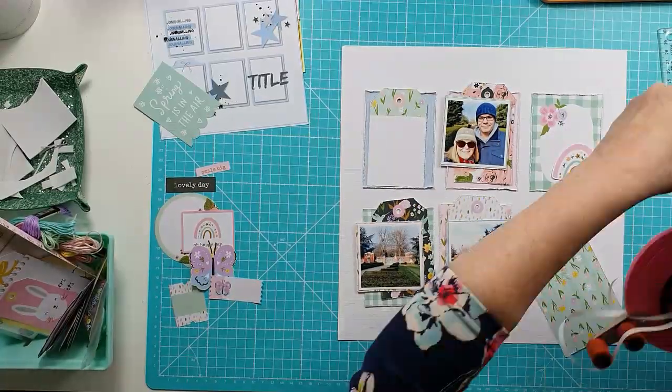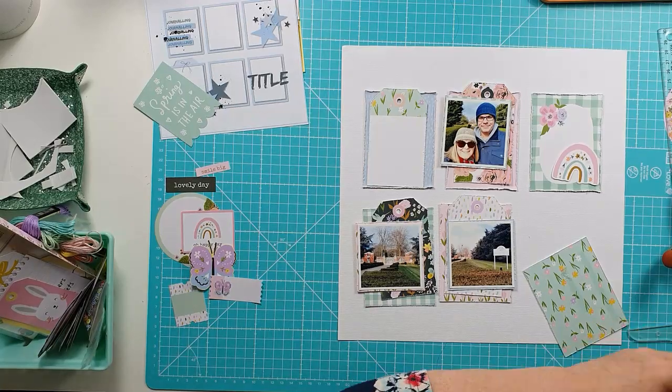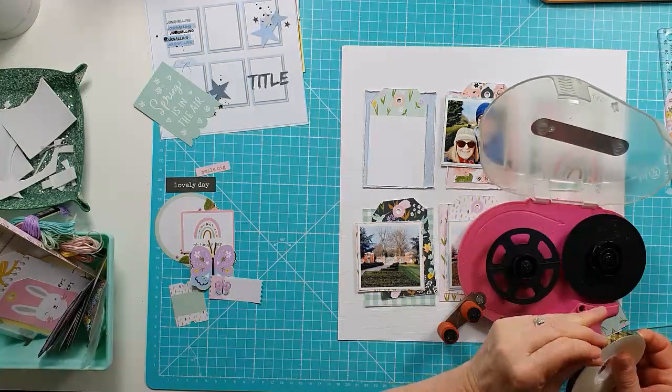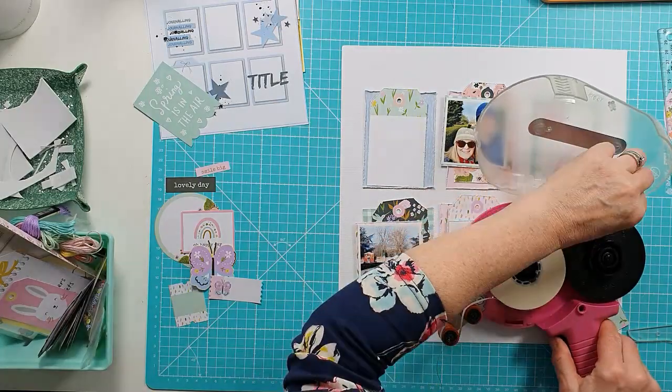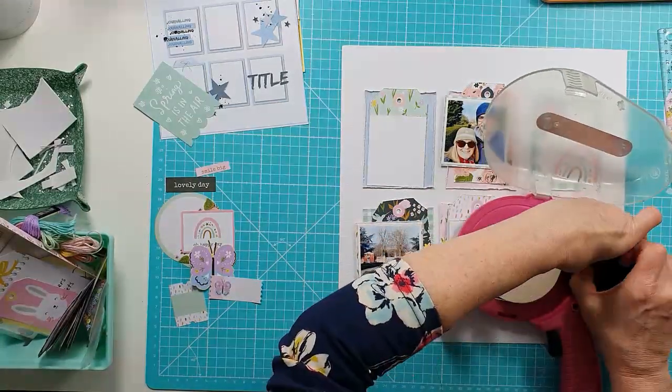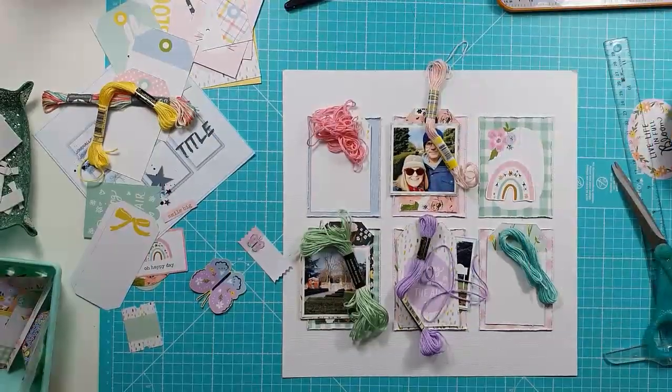And then I will start to, the ATG gun ran out of tape. So note to self, make sure it's filled before I start doing a video. But it's pretty quick to do, as you can see. And back to sticking down pretty quickly.